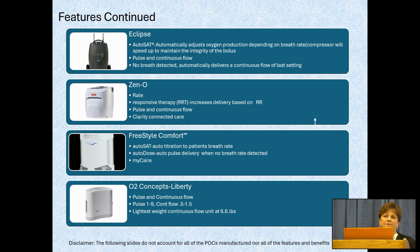It used to be the Simply Go, which was a 10-pound unit by Philips. Well, Philips quit making it, so this is kind of moving into that space. I've not used them, but I do feel that might be a nice niche for those patients that really can't handle the 15 and 20-pound units. And then you have a couple more, Freestyle Comfort, O2 Concepts. The Freestyle Comfort also has that auto set technology where it automatically will titrate to the patient's breath rate, and will detect if there's no breath rate initiated.